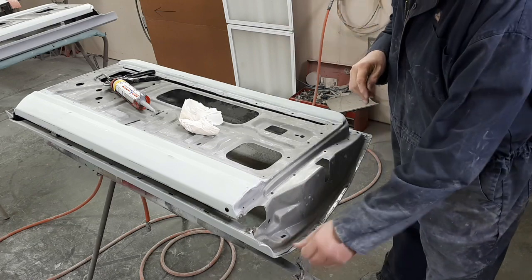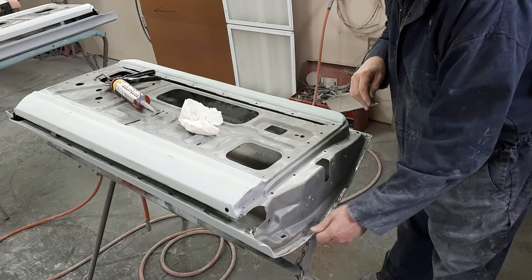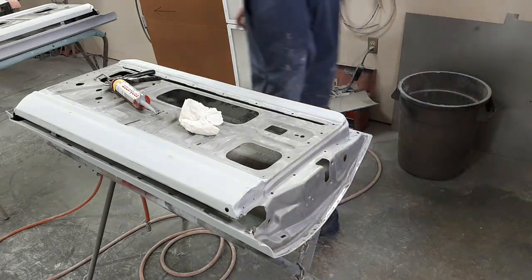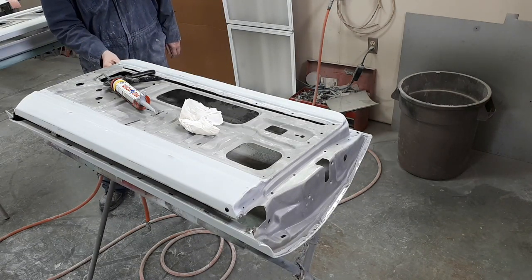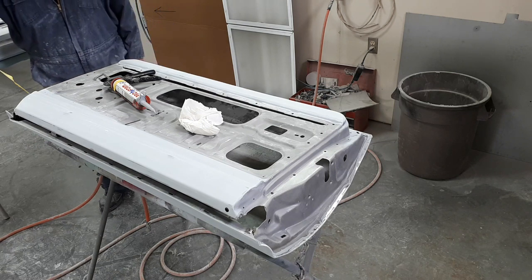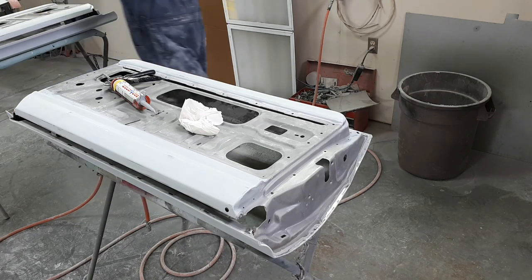sometimes you can go by with your finger after it skins over, and you can kind of flatten that stuff down a little bit, calm it down a little, because you got too big of an edge on there. It's too edgy. You don't want it to be that edgy. Yeah, there you go.